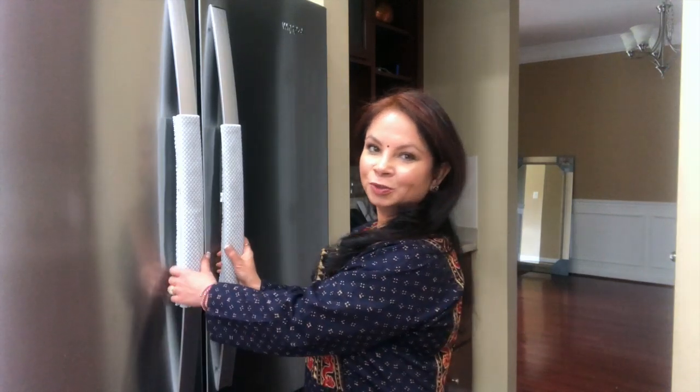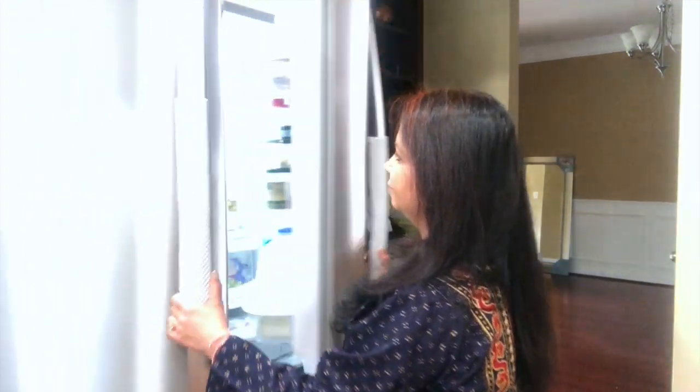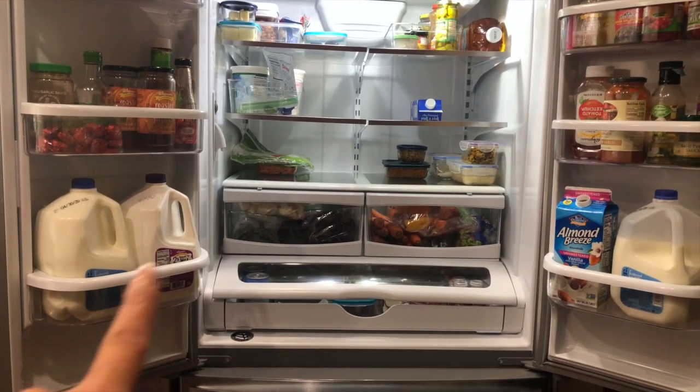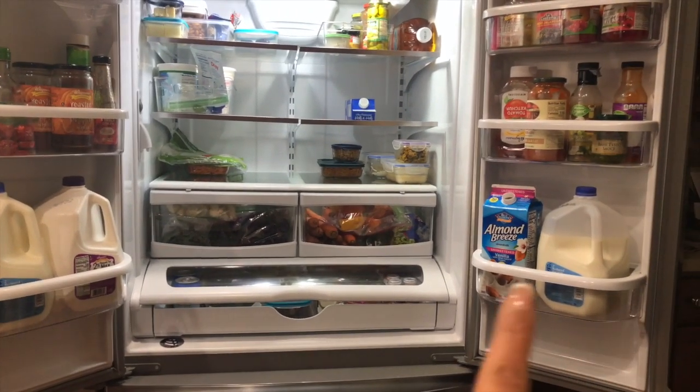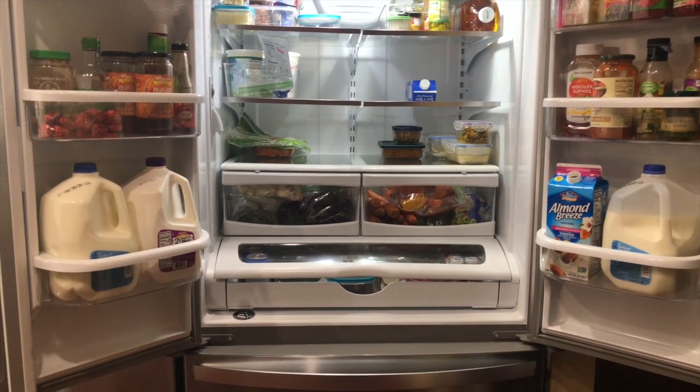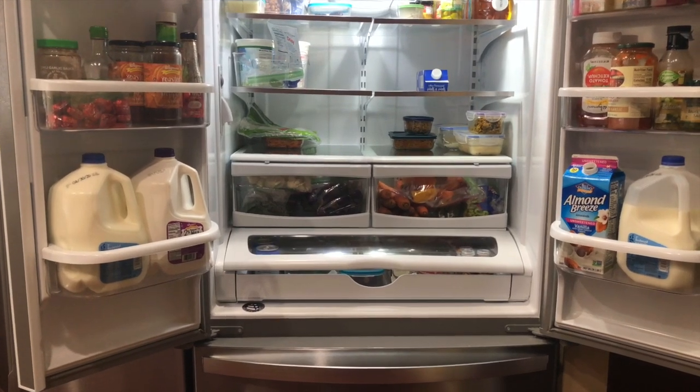So let's get started. First of all, we're going to start with the fridge, and of course all these items are perishable, so I try to stock up for at least 2 to 3 weeks. So come and I'll show you. This is how my fridge looks. As you can see, I have 2 gallons of milk there, and I can fit 2 more on this side. So I can have a total of 4 gallons of milk, and that should last me at least a month.